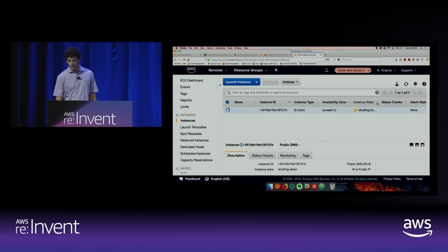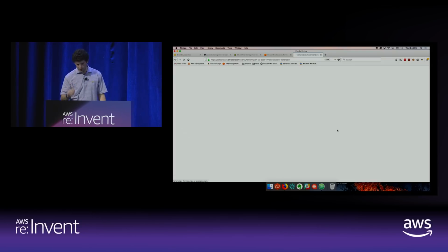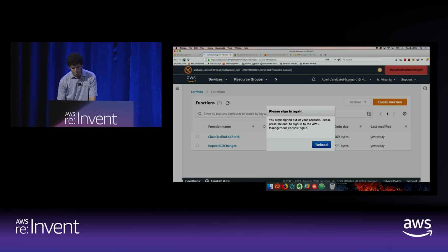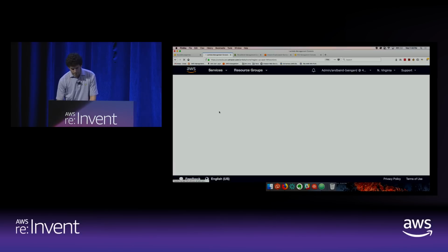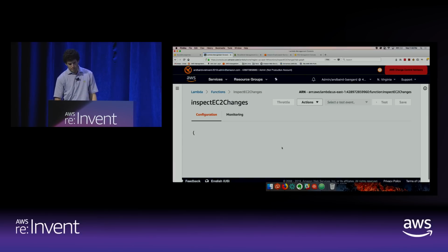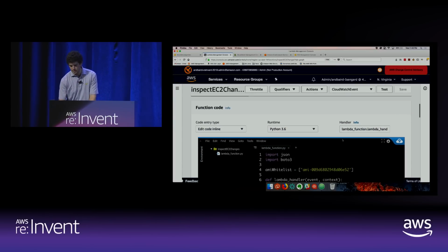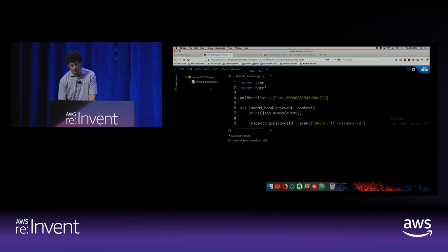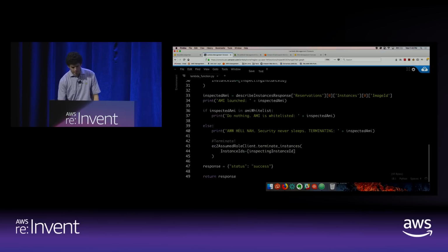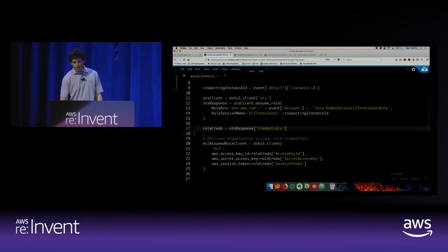took action against it. So I'll jump back into my admin account and give you a brief look at how the Lambda function code is written. So let me refresh here. I've got two separate Lambda functions. This function is what's relevant to the conversation right now, to inspect EC2 changes within my account. So I'll blow up the code here. And not a lot of code, just take away the white space, maybe 30 lines of Python code, and I'll briefly describe what's happening here.